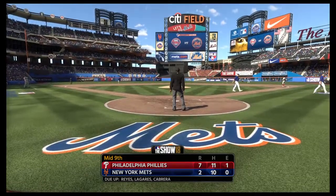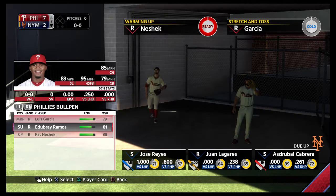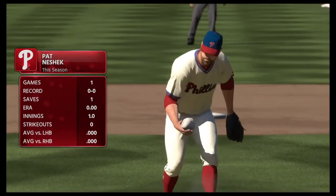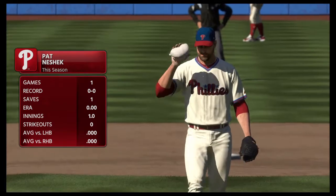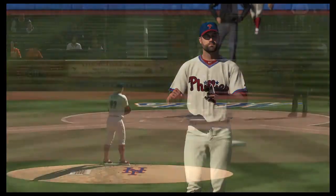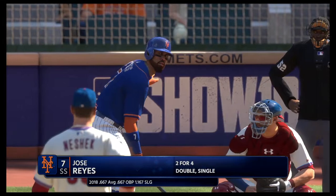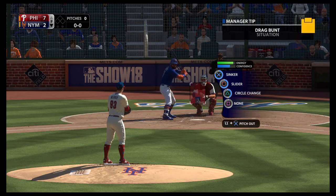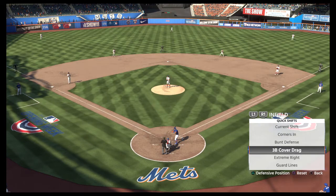Top of the order due up. It's the Phillies 7 and the Mets 2. Pat Neshek takes the ball now in inning number 9, looking to close the door. Number 93, Pat Neshek. Here's the shortstop now, Jose Reyes. His career numbers against Pat Neshek. Just a couple of matchups, no hits in 2 at-bats. Hey, it's never easy scoring runs against a closer, but this lineup is setting up perfectly right now as the leadoff hitter leads off this inning.